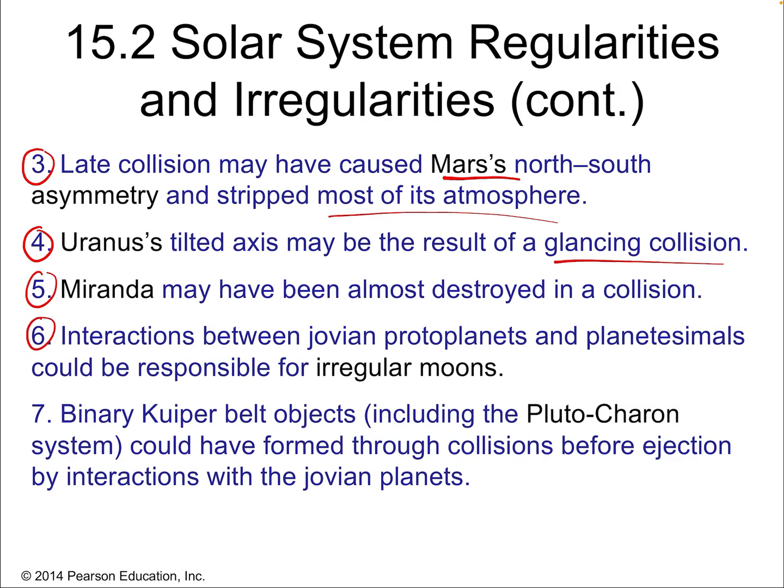Number 6, interactions between the Jovian protoplanets. These are the Jovian planets before they became full size and fully formed. And planetesimals could have been responsible for some of the irregular moons we see, irregular moons with strange orbits, orbits that go in the wrong direction, like Triton going in the wrong direction around Neptune. So that definitely could be an example of that.